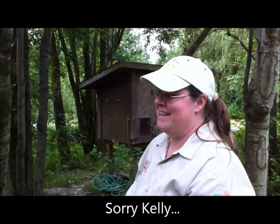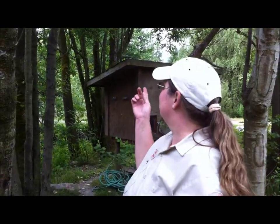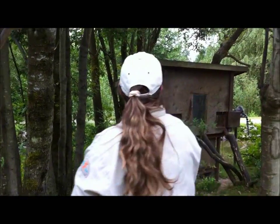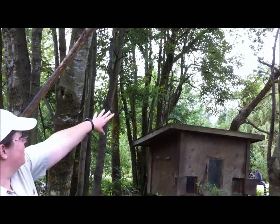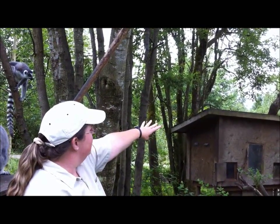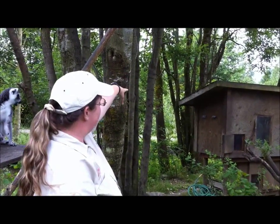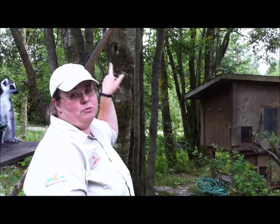How is Mac doing here? He's doing awesome, actually. Yesterday was the first time I've seen Mac in a tree. The girls were huddled up in the top part of the tree over there, and Mac actually climbed up the tree almost to them. And then he came down, went up the other trees and tried to do a little bit of scent marking. He was even jumping from tree to tree yesterday as well.